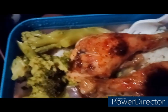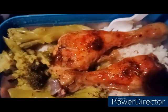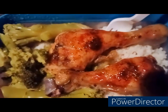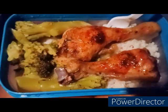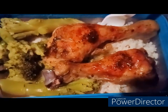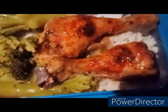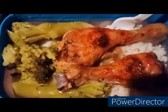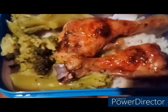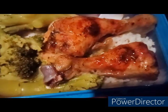Okay, y'all, so after all that hard work and a nice hot shower, we still got some errands to run. So dinner was made by hubby and packaged up, and I'm bringing it with me so I don't have to eat out, eat no junk or anything like that. So we got some broccoli with some rice and some chicken legs, drumsticks, or whatever you want to call it. But yeah, it's crazy. All right, y'all, I hope y'all enjoyed.